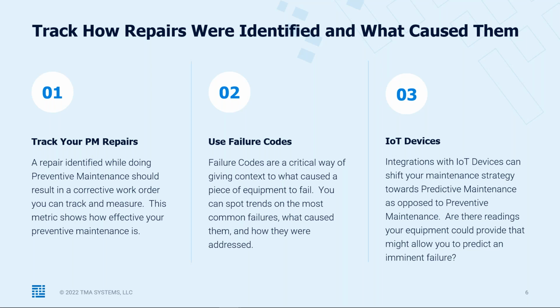So our next bullet point here is using failure codes. And this gives me the context of what caused the piece of equipment to fail. So the nice thing about this is gradually as we use this more and more and we refine our list of failure codes, we're going to be able to start spotting some trends on what is commonly failing on a particular item. Now, typically in most CMMS or enterprise asset management systems, they will have some form of nesting here.